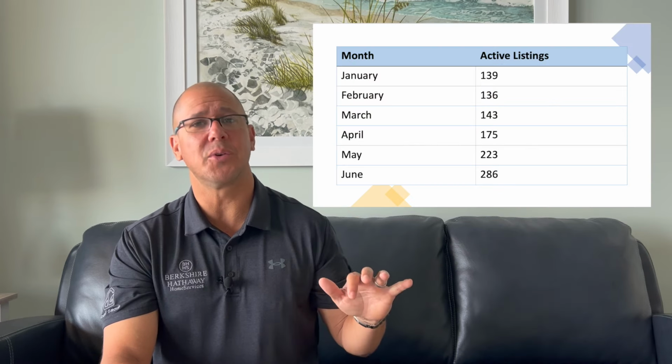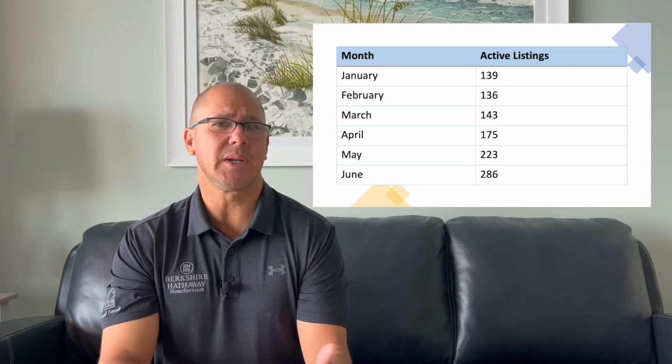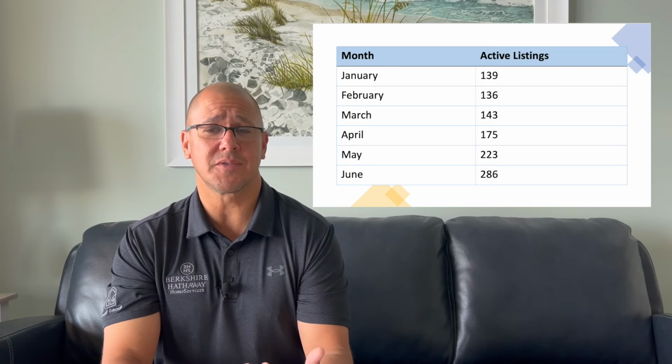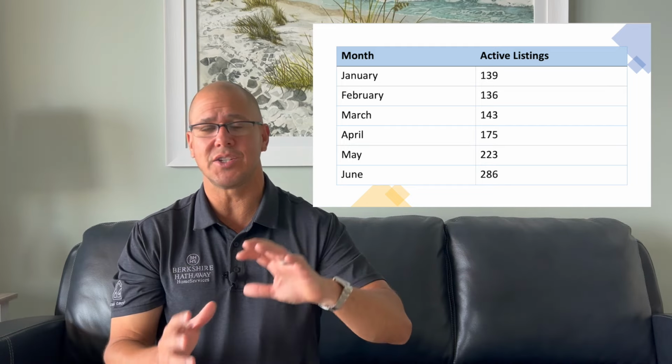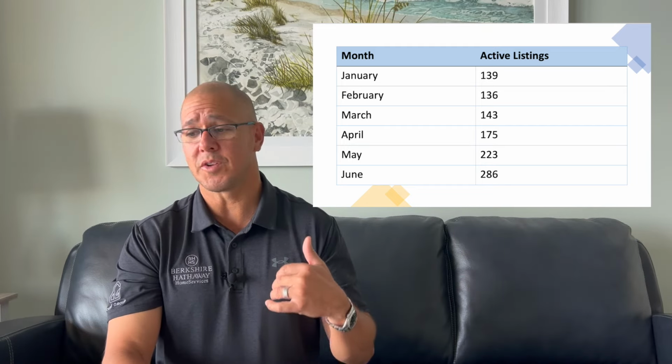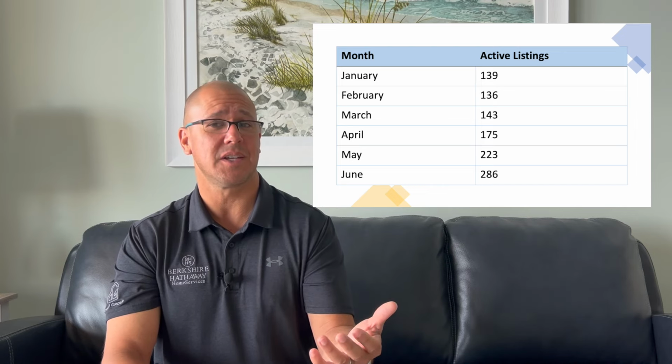Another way to look at this, check out the number of homes that are available. This is the actual count of homes that are available for sale. January, we had 139 homes available for buyers to choose from. This is across the entire beach, any price range, any neighborhood. We've gone up dramatically. We now have 286 choices for buyers. So think about that for a minute. Buyers have a little bit more choice. Sellers probably have a little less negotiating power than they did in January.